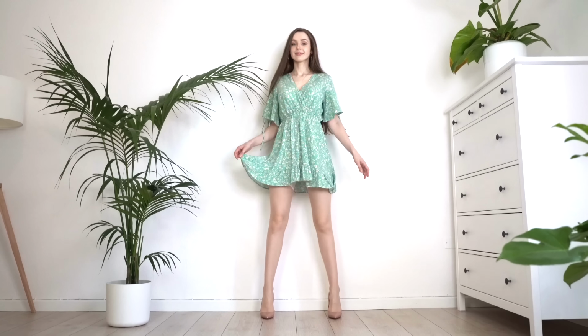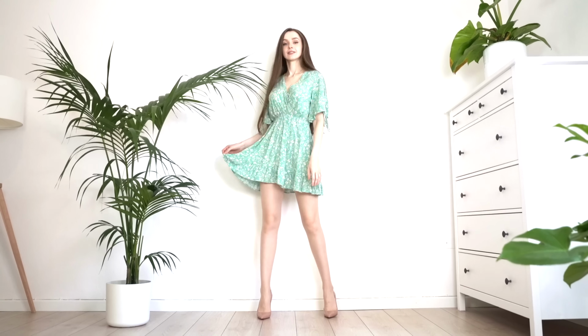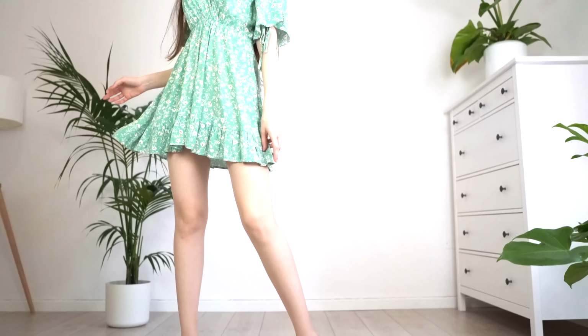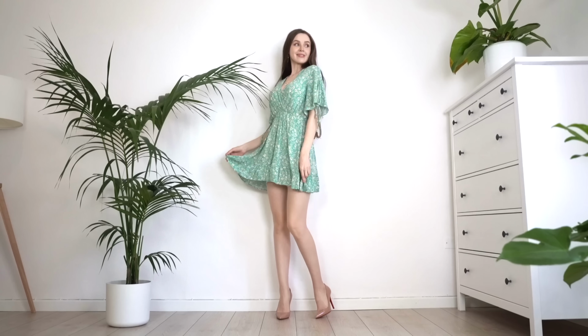Outfit number one is this green floral dress. It's a perfect summer outfit. I paired this dress with my pastry Guarda folie. And I think they are a match made in heaven. How do you like this outfit? Let me know in the comment section.